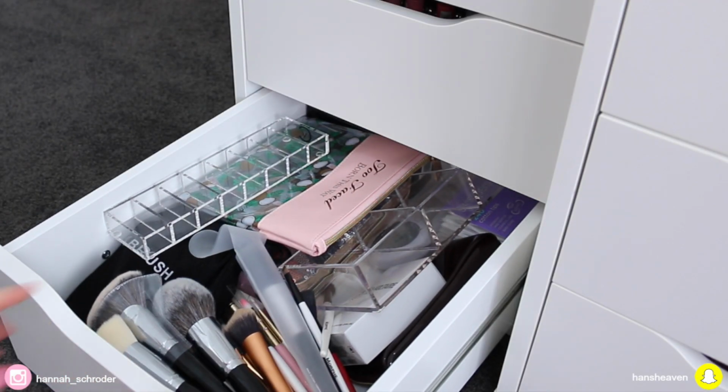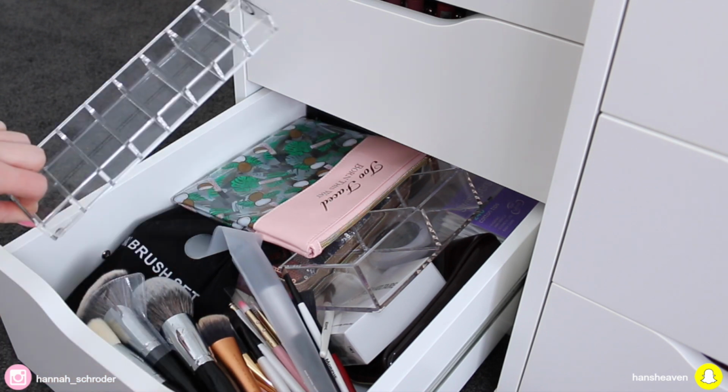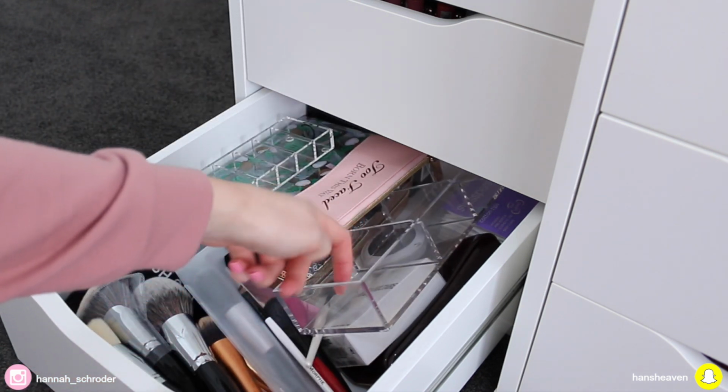And then lastly, this is just like a junk drawer. It's just got some more spare makeup brushes by different brands. Here's another individual eyeshadow tray from Vanity Collections. This one is actually from Ikea.